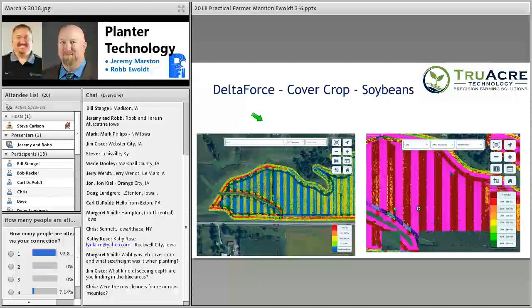What was happening is down here, if you look on the map on the left, it's blue. Those are the sides with spring downforce. It just did not have enough downforce to compensate for putting that much weight on those row cleaners. So we shallow planted in stripes, as you can see right here. And one thing you can notice is that Rob started playing around with it even more. Over here to the right, you can start seeing it's getting a little better.